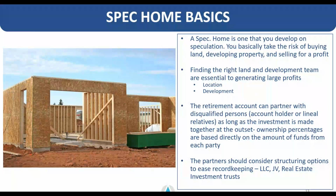So the basics on spec home investing is that a spec home is a shorthand form of speculation. You are going out, doing some research and some due diligence and deciding, I think I'm ready to take the risk of buying this piece of property, developing this property, and then selling the property on the speculation that I'm going to generate a large profit. There's a lot of due diligence that goes into this, involving the location of the property that you're going to develop and the development costs and different associated factors there.